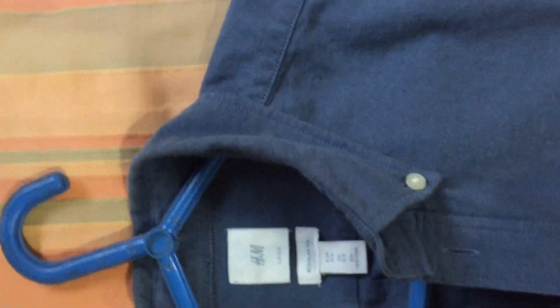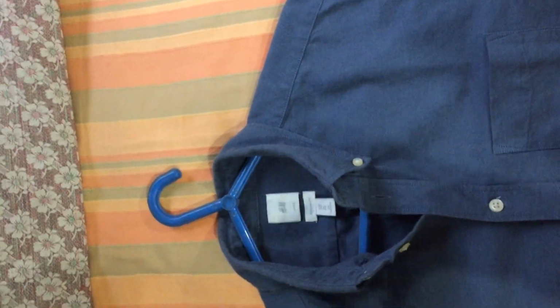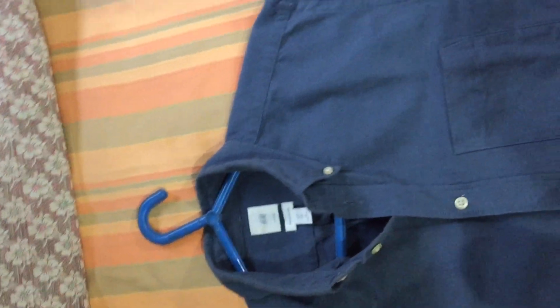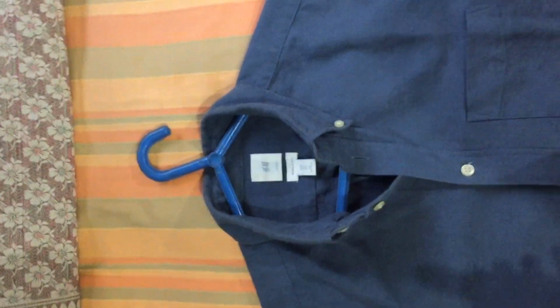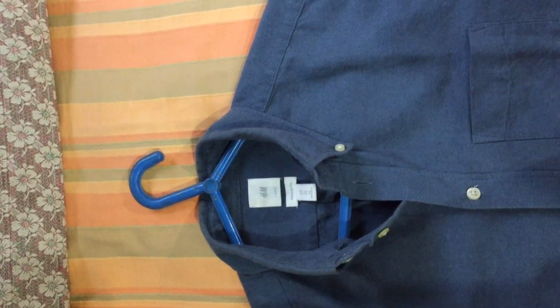Now we are talking about different types of fit. There is regular fit, tailored fit, slim fit, and also a paunch fit. I haven't yet seen a shirt of paunch fit. Basically, a paunch fit is narrow at your shoulders but very broad at the waist, so for people who have a paunch, it's easier to accommodate them in that shirt. I might never need to use a paunch fit shirt, as I'm a very slim guy.